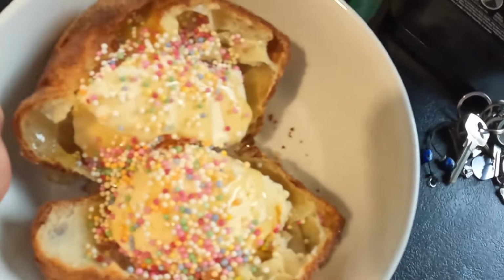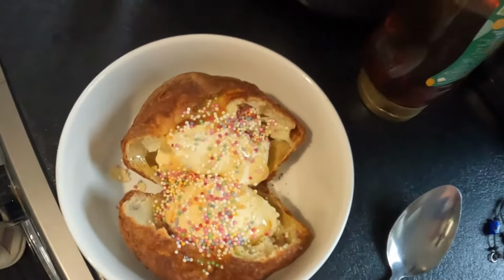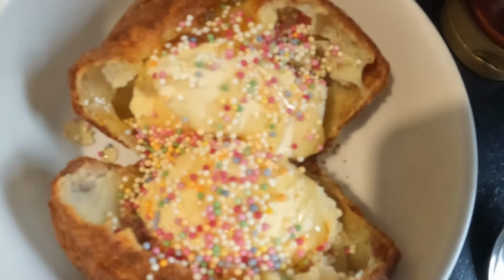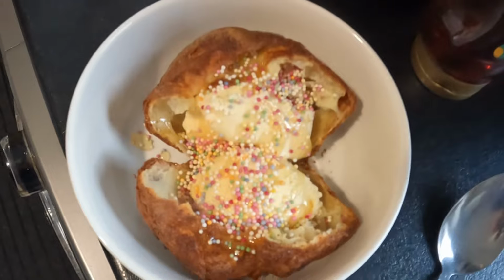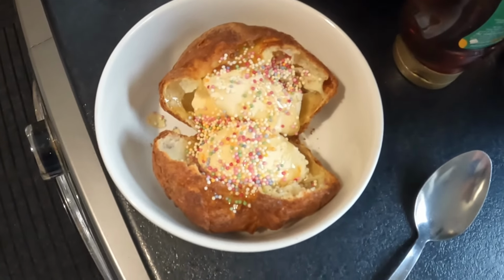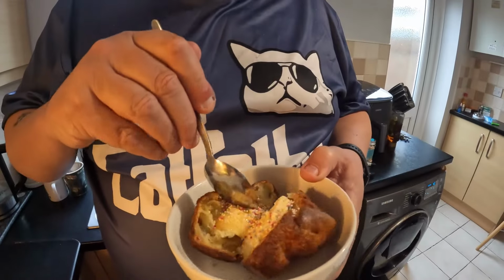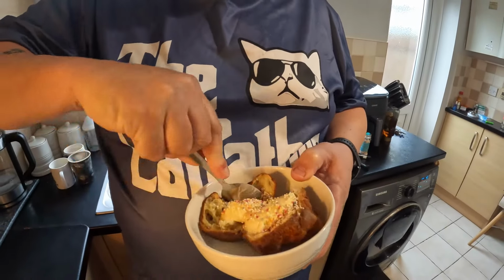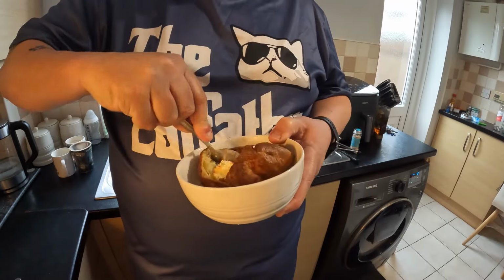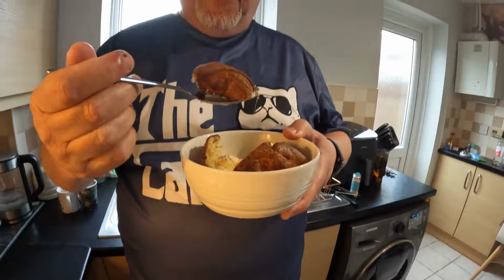Look at that. I'm going to put this in the freezer, and then Ian is going to have a little bit of a try. Yep, I certainly am. And then munch the rest of it. Right, bonus pud. You had the crunch on that. I'm trying to get it all. Ice cream, Yorkshire pud, sprinkles.